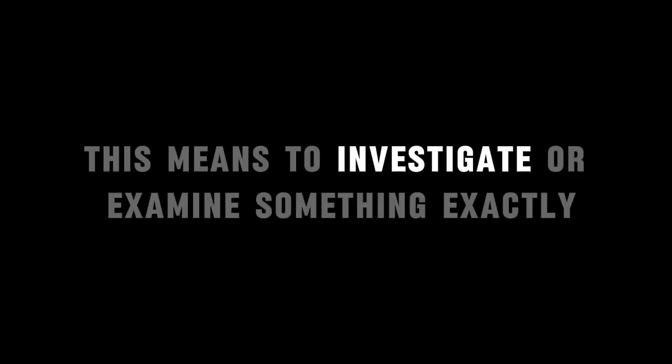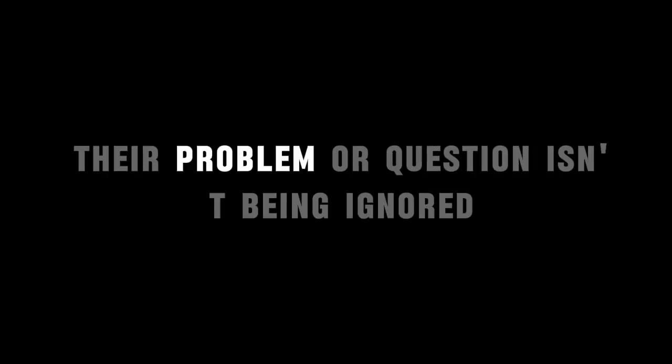Okay, number 8. Look into. This means to investigate or examine something. Exactly. It usually comes with a promise of action. I'll look into the matter and get back to you. That's common in customer service, right? Definitely. It reassures the person their problem or question isn't being ignored. It implies you'll check records, gather info, figure out what's going on. It's about starting that process of finding out more. Doesn't always mean an instant solution, but it means investigation will happen.